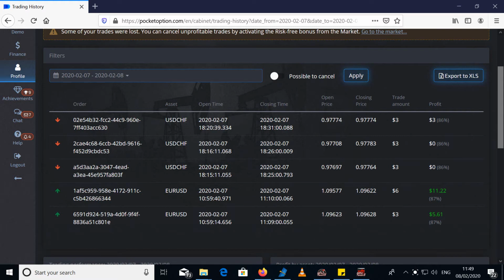Now, two of the $3 trades failed, didn't get any money back on them, and on the last $3 trade, the closing price was the same as the opening price, so I basically just got my stake back. So I didn't get any profit out of that whatsoever.